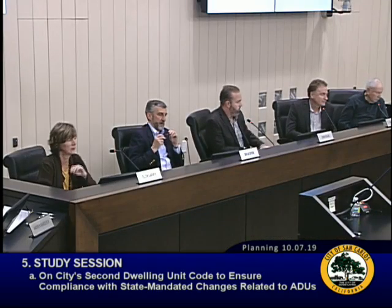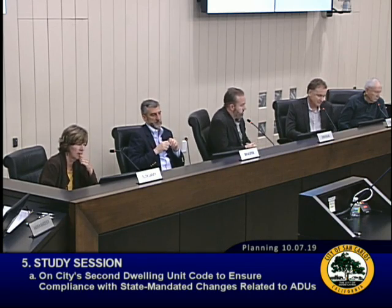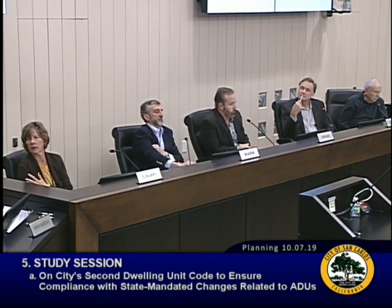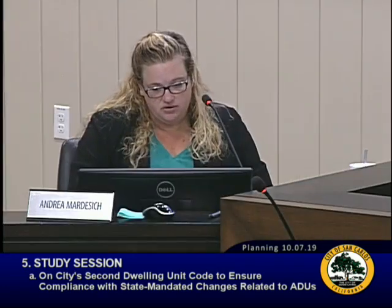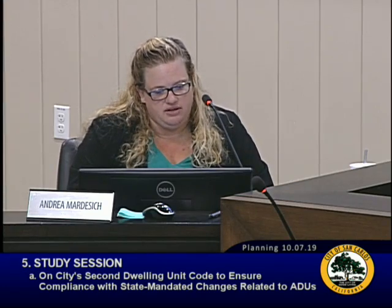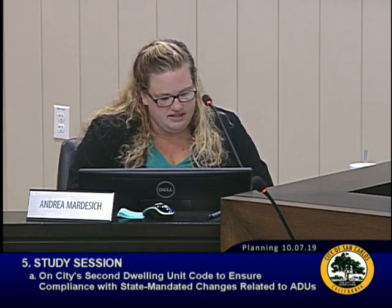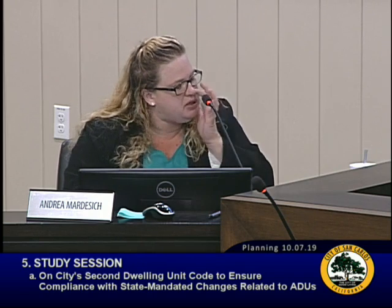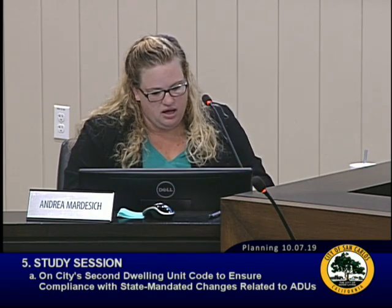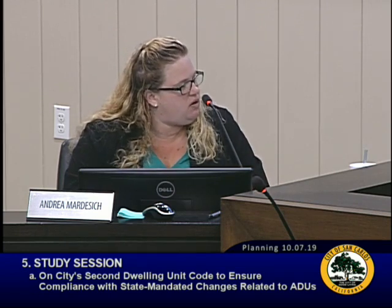Number 5. So number 5's the possibility of providing an incentive for affordable units. So one suggestion would be to offer a 10% increase in floor area if the ADU is used for affordable housing at the low income levels. So the question is, should there be an incentive to actually deed restrict an ADU to be at an affordability level, or other ideas or options if you do think that's something worthwhile to do?